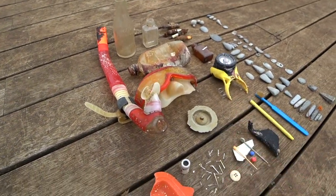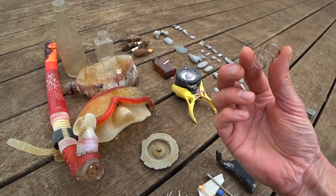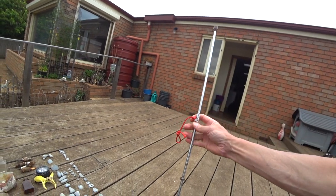We've got a plug. I don't know what that is. A button. A couple of little beads. Plastic. Spark plugs. Oh, and a spring. Don't know what the spring's off. It must be a stainless steel spring because it's not rusty. That's what I'm presuming anyway. Do you know what that is? I'm thinking it might be off a spear gun.